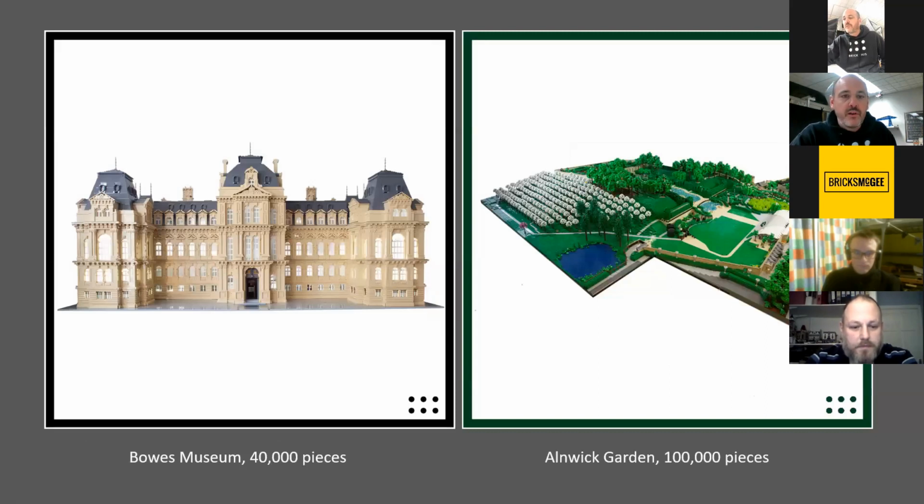And I'll just give you a few little examples of what I do before I move on to the proper presentation. So most of what I do is architectural stuff. This is Bowes Museum, which is an amazing museum, art gallery up in County Durham. 40,000 Lego pieces in that one. And then Alnwick Garden, another local one for me, which I completed last year with Richard's help, I should say.